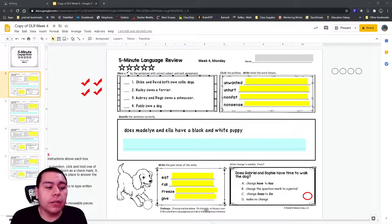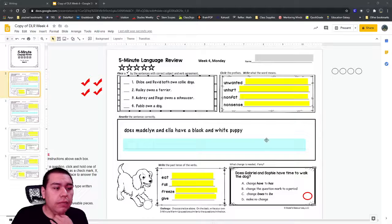So we're going to take a look at our daily language review. And like I said, we're going to start with the Monday page because it's the first page of that week, even though today isn't Monday. We're going to do this page together, that way we can see what the questions are asking us. Got the same 5 boxes, but different questions.